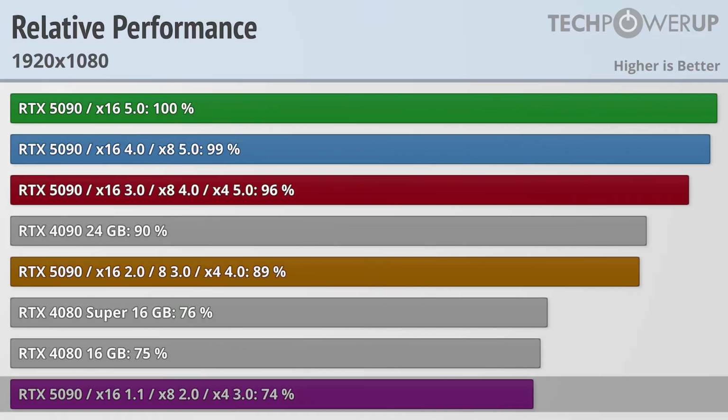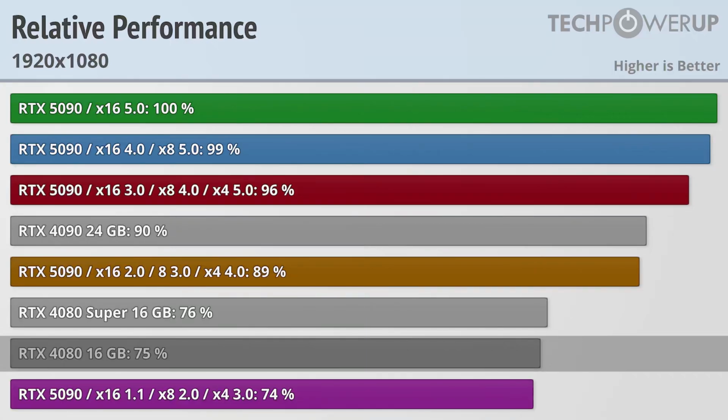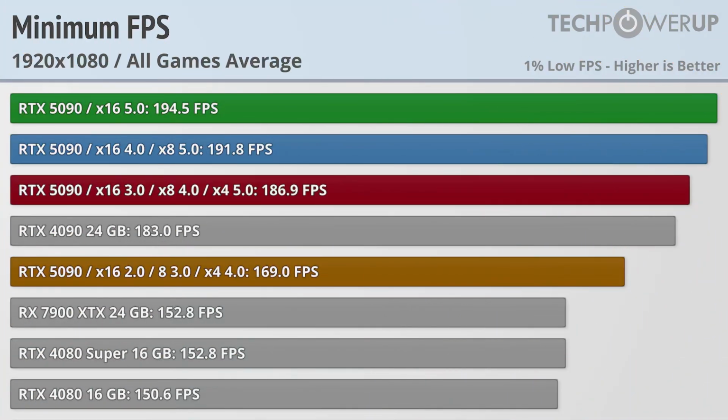And the RTX 5090, when paired with only 4 lanes of PCIe 3.0 or 16 lanes of PCIe 1.1, is only good for 74% of PCIe 5.0 and is even slower than the RTX 4080. Ouch. But if you needed even more reason not to use your RTX 5090 with a PCIe 1.1 slot, that would be the minimum FPS.